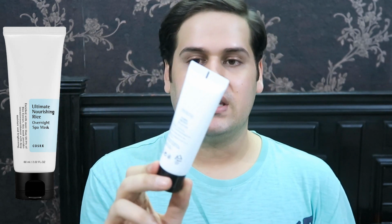Another moisturizer, this one is for dry and combination skin. This one is from COSRX. I will recommend this to people who have dry skin and combination skin. If you live in a colder country and you have oily skin, you can use this. But if you live in a hot and humid country, then this is for dry skin.